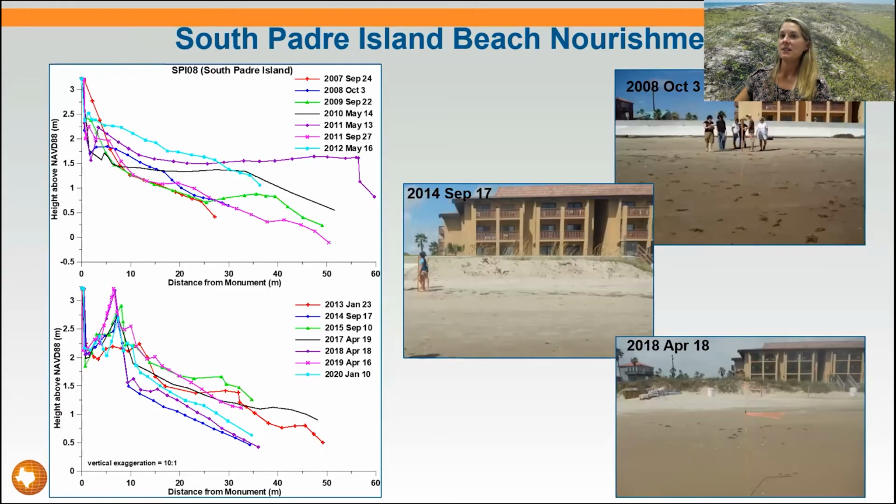So what these students have been monitoring are beach nourishment projects. The city has a relationship with the Corps of Engineers. When they dredge Brazos Santiago Pass, they use the sediment that they're dredging from the pass and put it on the beaches within the city. So South Padre Island is benefiting from the nourishment project, or from the dredging that needs to take place in the Brazos Santiago Pass.